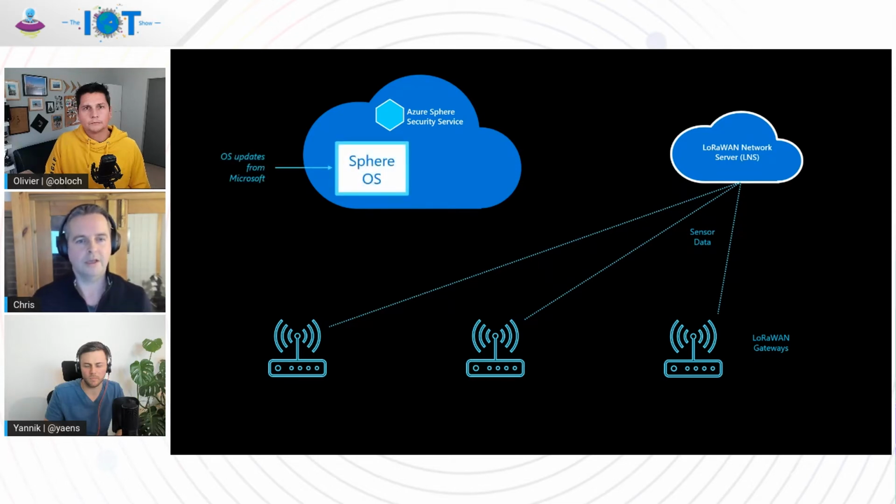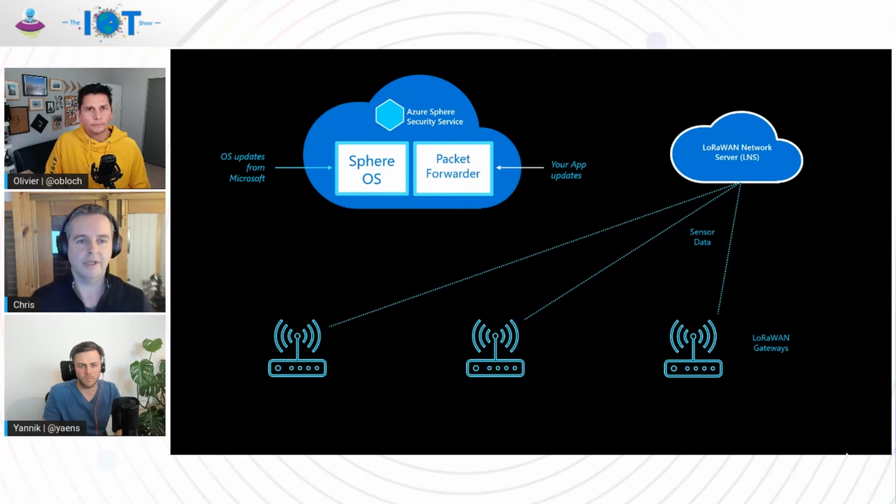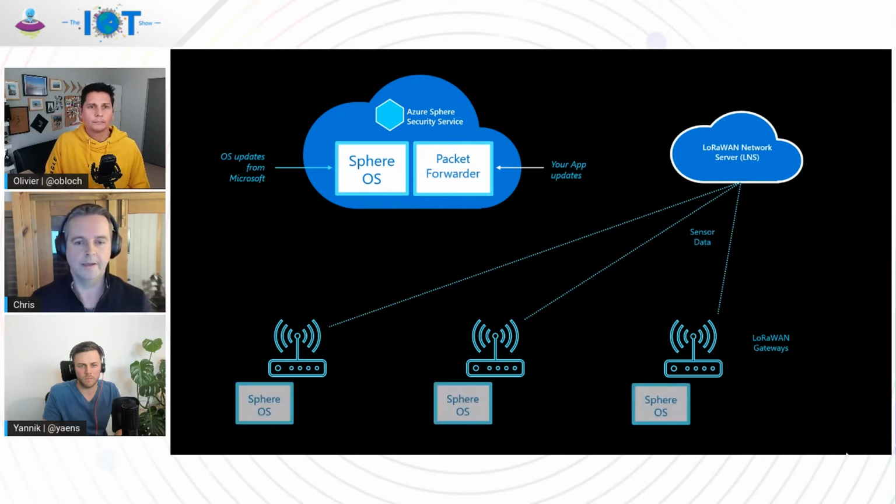You have OS updates provided by Microsoft. As I mentioned, they're provided on a monthly cadence and for the lifetime of the device. That maintenance is built into the cost of the chip, so there's no recurring fee for those OS updates. Also, you have the ability to push down your own application updates. You can leverage this cloud service to push application updates to your deployed devices. Using the cloud security service, you get updates to the Sphere OS with OS updates and security patches to ensure that the security posture of your device is maintained.